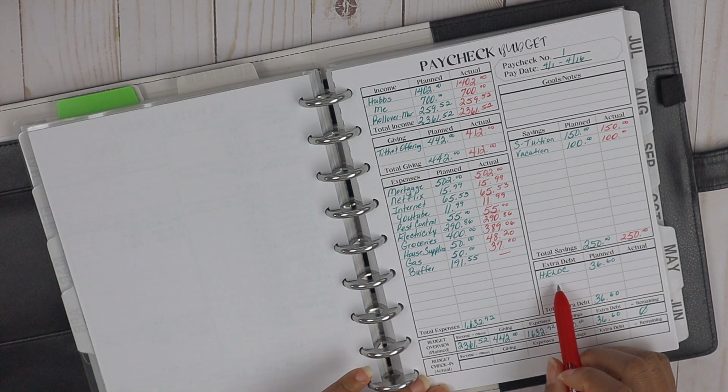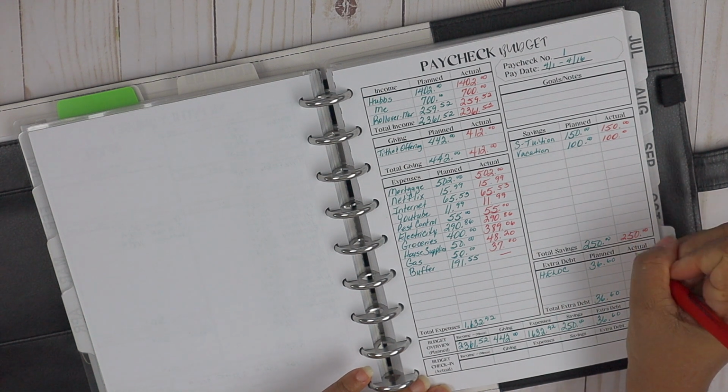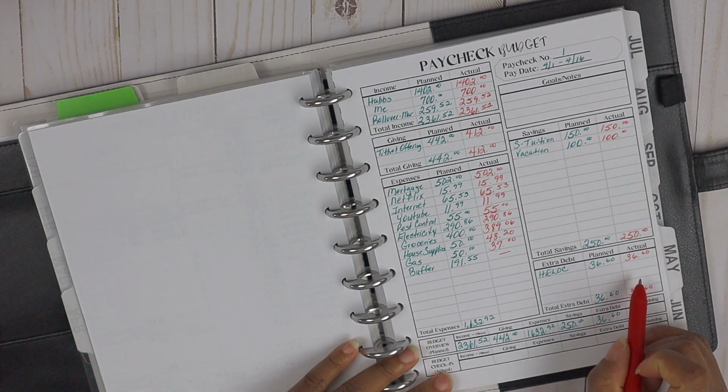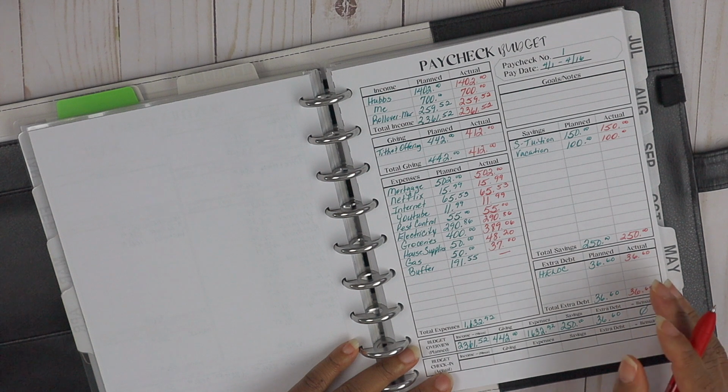And then we get down here to HELOC, extra debt. The $36.60, that was definitely set aside. Now for our HELOC, we have decided to do a set amount, which is $50 as far as extra debt.